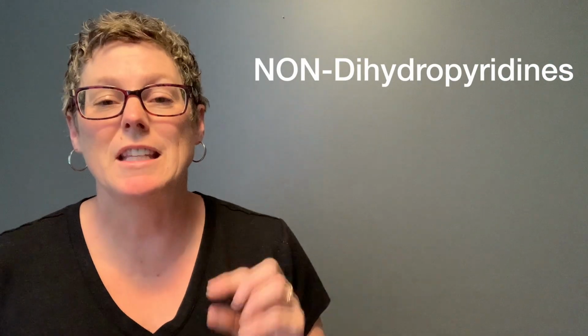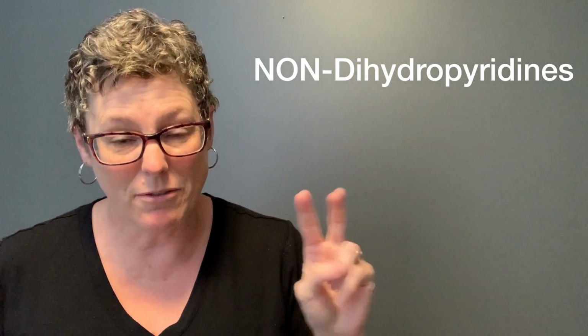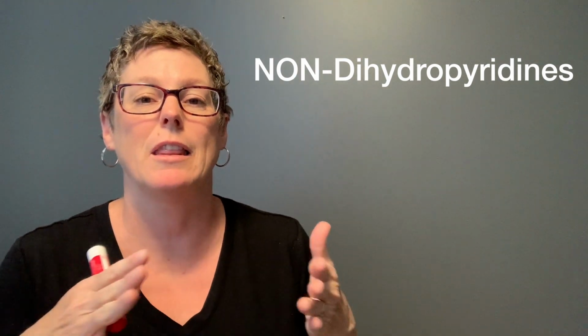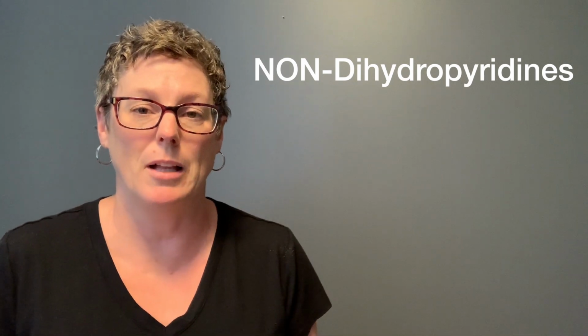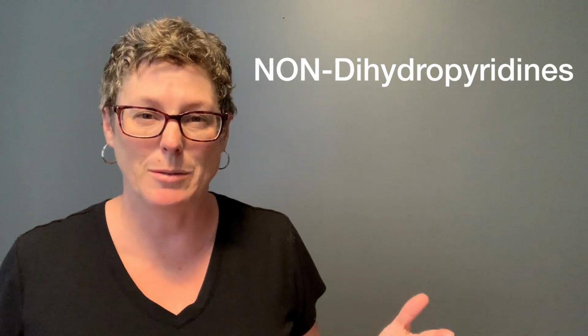The second grouping is the non-dihydropyridines, and within there's two different classifications. Really what this is just talking about, when we're breaking it all down into its chemical structure, is that they are chemically different, but they have similarities in how they work to decrease blood pressure, and so they become classified as calcium channel blockers, but they do not look the same chemically. That's why they have different groups.